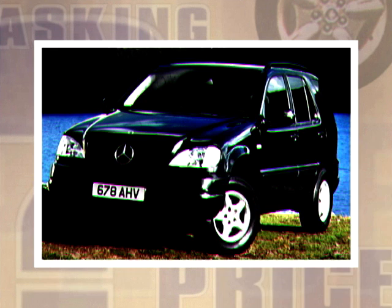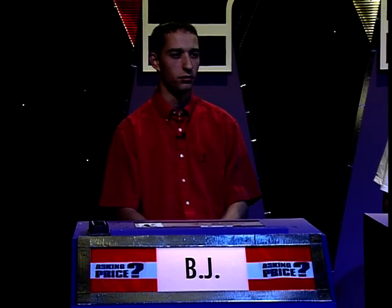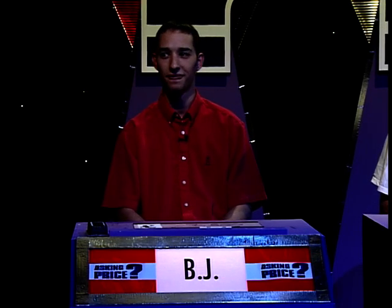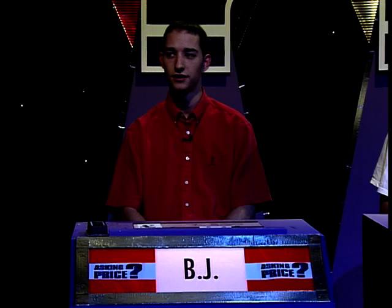Mercedes 4x4, 22,000. No. Between you two. Who's going to be the first to buzz? Peter, what is it? Mercedes 4x4, 24,000. Not close enough. Last guess for you. Mercedes 4x4, 28,000. Yes. OK, well worth waiting. See, he who waits longest. That's the Mercedes. Let's see the picture of the car. That's the Mercedes ML270. It's the 2.7 diesel version. Mercedes want £28,330 off you. So well done there, BJ.